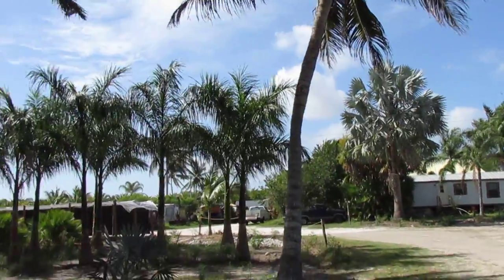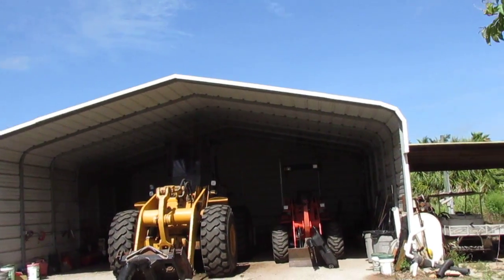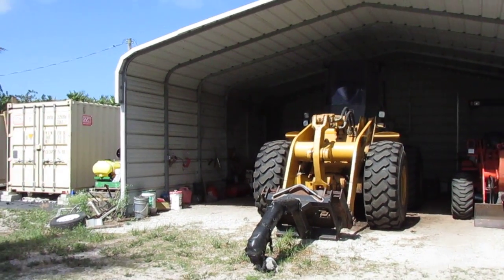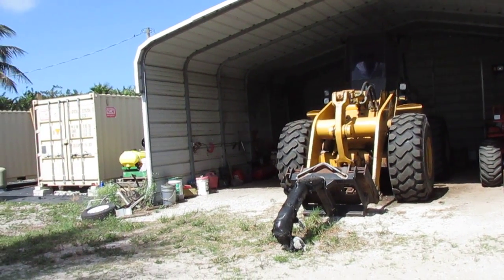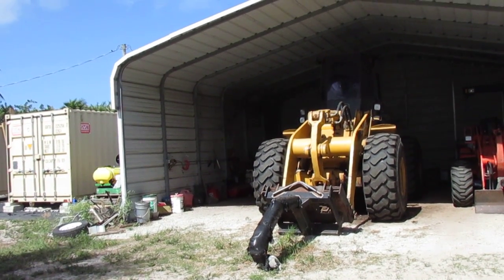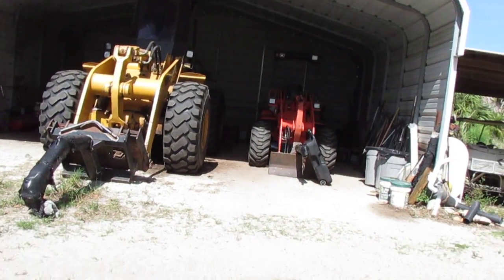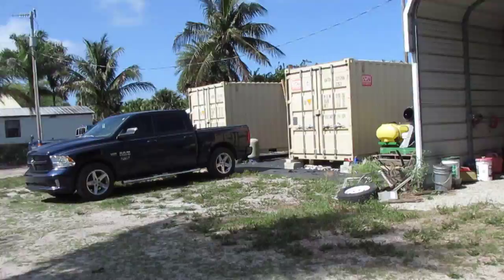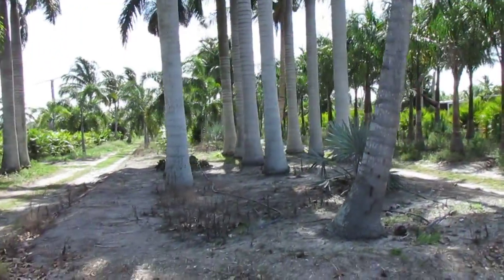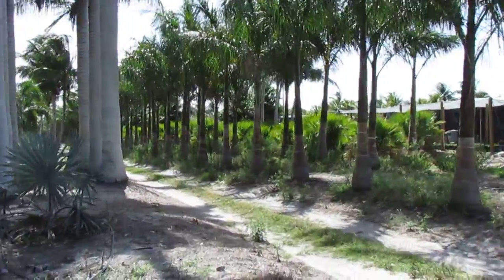Over here, you have the mini tractor for smaller plants, for loading and unloading stuff. You get the big Caterpillar that's called the tree boom. Basically, you strap a big burlap rope to it, and that's how you pull trees out of the ground once they're dug. There's a lot of everything here. It's a fully functioning 15-acre field grow farm.